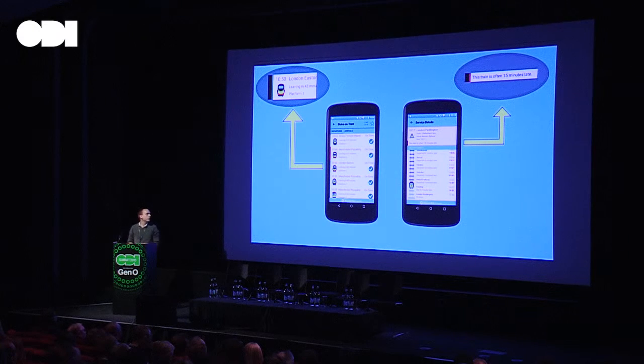And then when you're looking at the details of the train, we give you a bit of an explanation. So the example on the right there, you can't really read it, it's a bit blurry on the screen, but the reason it's been given a red quality is because it's often 15 minutes or so late. So fairly unreliable as trains go.